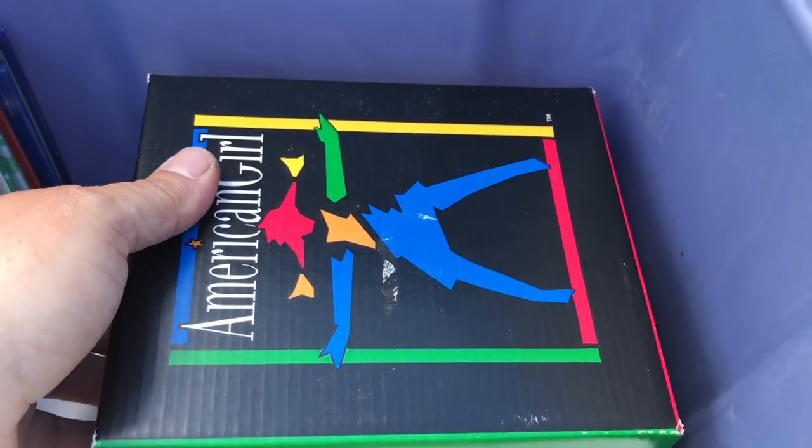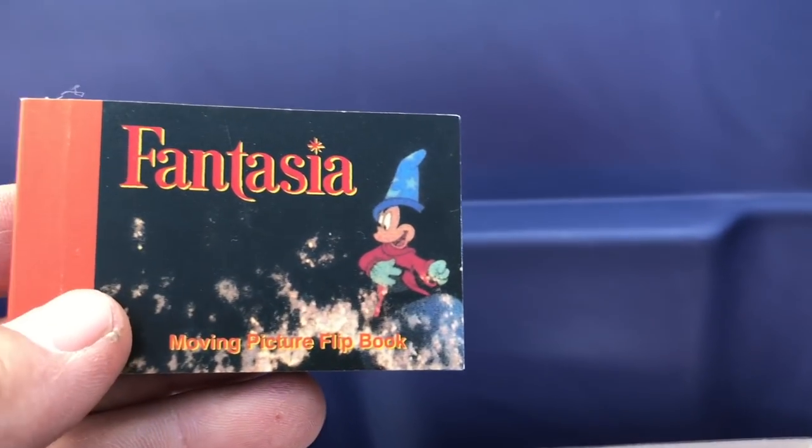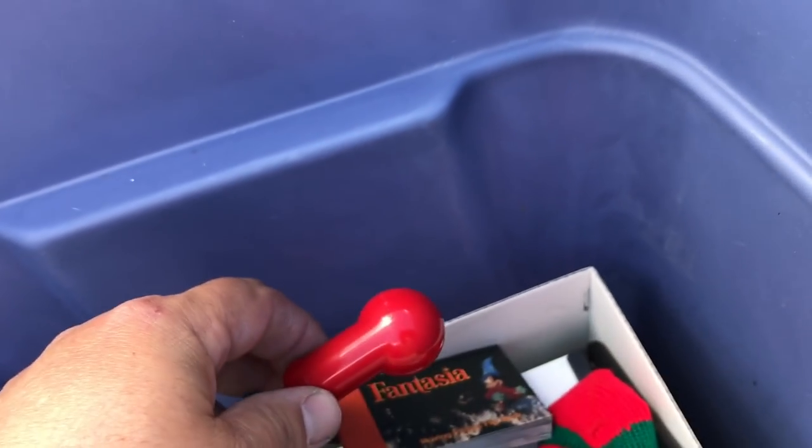Oh, I just saw something here. Let me turn this around. What I just peeked into right here. American Girl. But then what do we see right here? Fantasia. Huh. What is this?